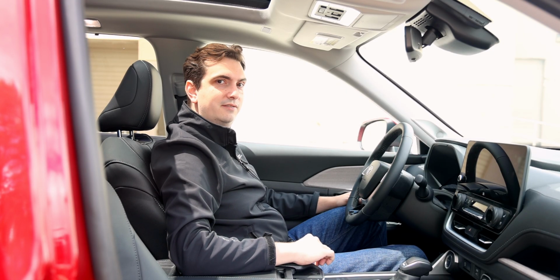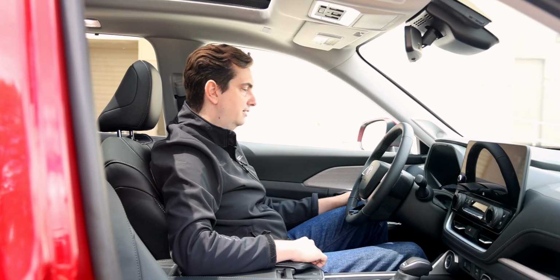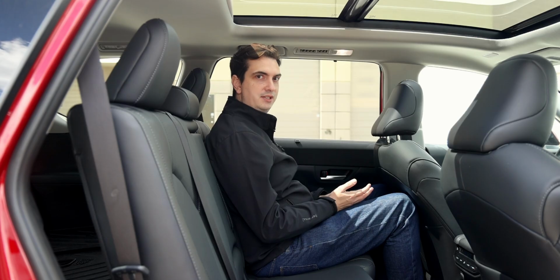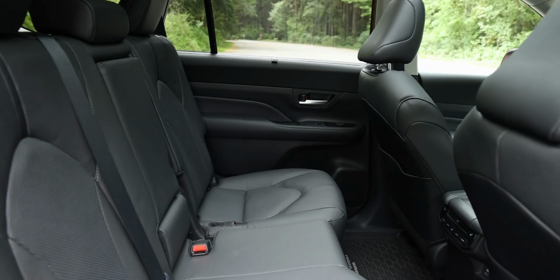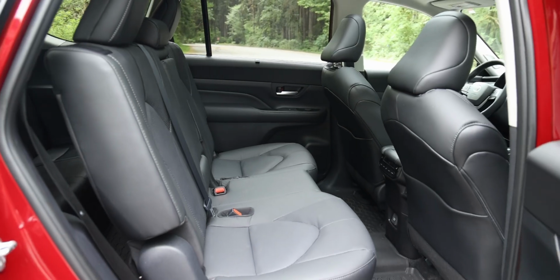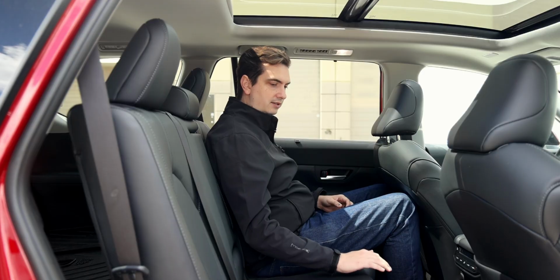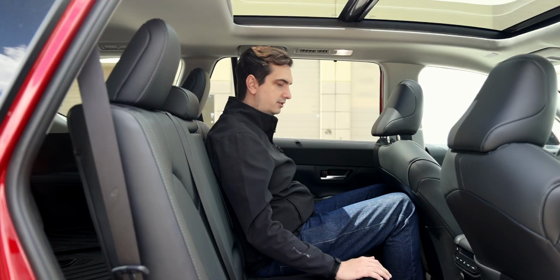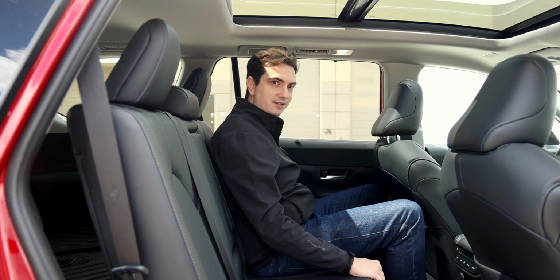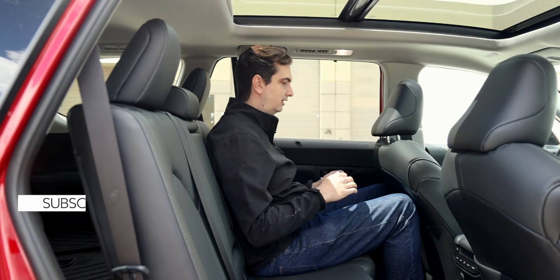And yeah, that's about it for the front seats. Now let's go check out the back seats. In this second row, the Grand Highlander is available with bench seats or captain's chairs, and that'll dictate whether it's a 7-passenger or an 8-passenger SUV. Obviously, this one has the bench seat. And this bench is split 60-40, so you can slide it, if I can find the control, there we go. You can slide it forwards and backwards, and of course, recline.